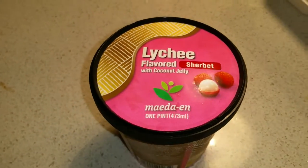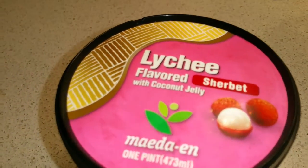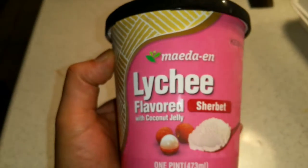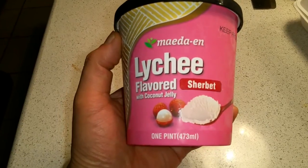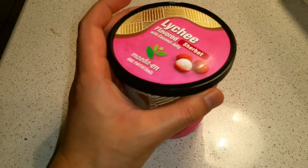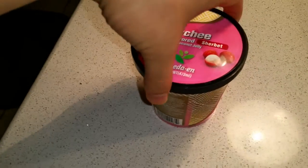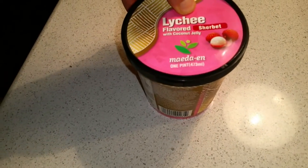I also bought this one here, y'all. Check it out. Lychee flavored sherbet with coconut jelly. All right. This is a Japan brand. Maiden. All right. Maiden. Maiden. Yeah. It's really good.